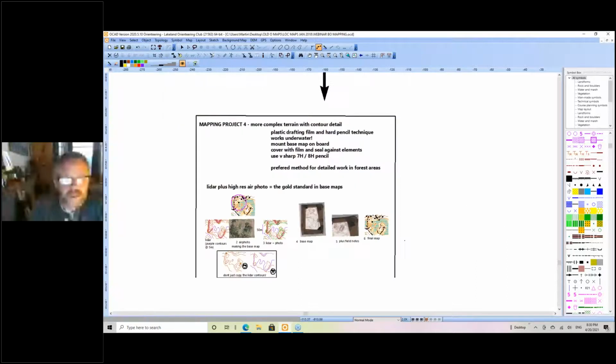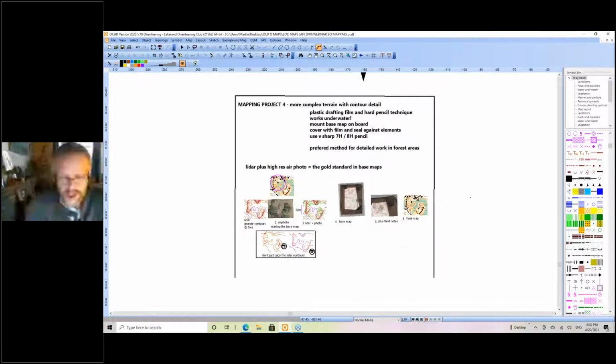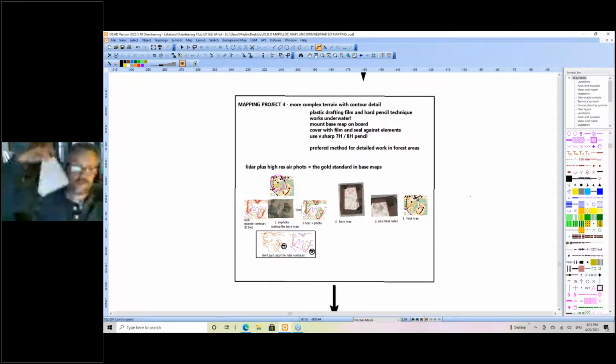Final mapping project. Just for completeness, this is a much more complex area, Lake District area, intricate contours and so on. I definitely wouldn't use the paper and biro technique. I'd take out drafting film, I think we can see that, and very hard pencil, like I've got one here, a P8 with a rubber.